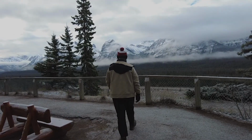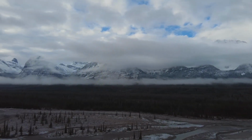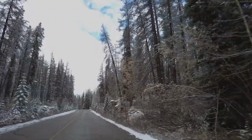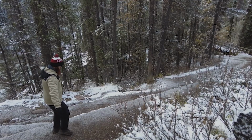We saw a sign on the side of the road that said goats and glaciers, which are probably our top two favorite things. All right, well, that was plenty of glaciers. Whole lot of glaciers, no goats. Zero goats. Our next stop is Sunwapta Falls, and it's looking mighty wintry out here.